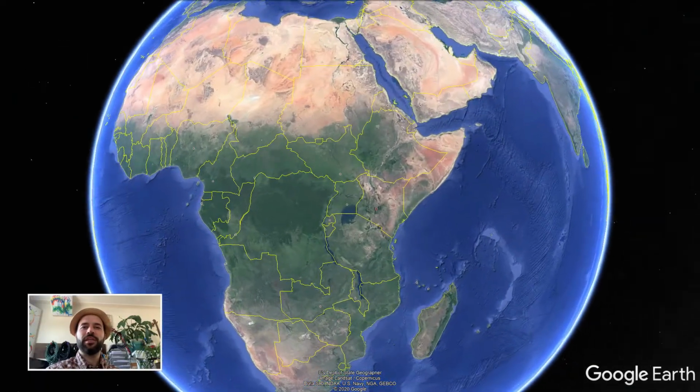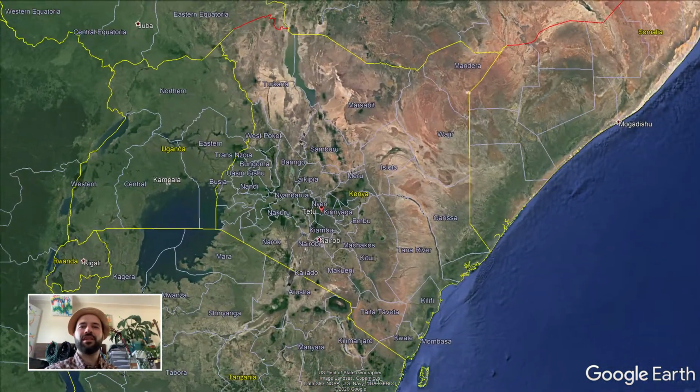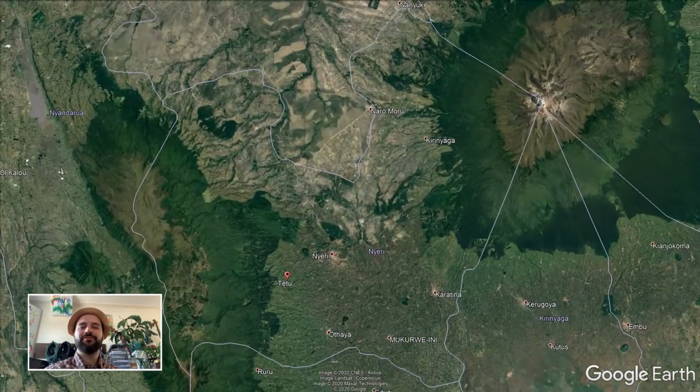Kenya is located on the eastern coast of Africa. The Nyeri region lies in the center of the country near the town of Tetu in Nyeri County.